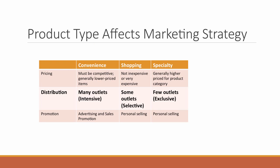So again, let's look at how product type affects marketing strategy. For example, we discussed how convenience products probably need to be distributed intensively. Shopping products probably need to be distributed selectively, and specialty products probably need to be distributed exclusively. So hopefully you can begin to see how what we want to do from a marketing standpoint is to send a consistent message about your product or service to the target market.